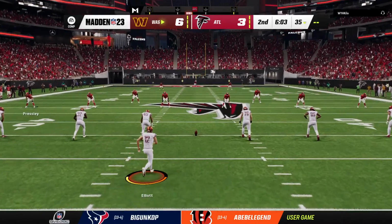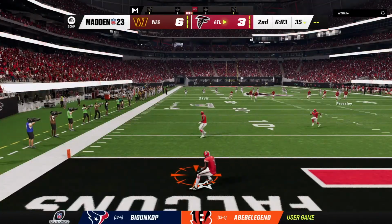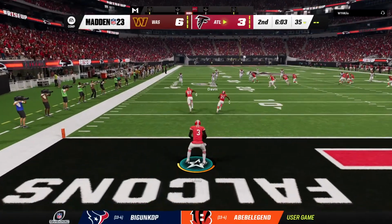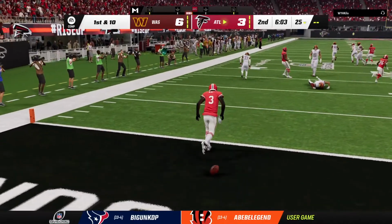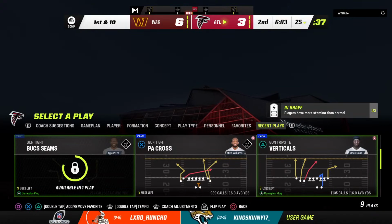So with the missed PAT in his rearview mirror, he goes back out to kick this one off. And this will not be returned. It's a touchback, and they'll begin at the 25.